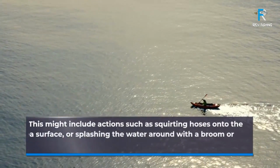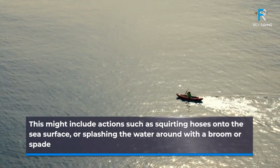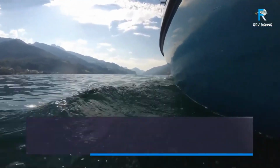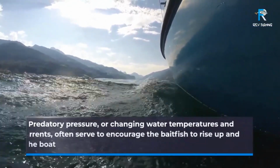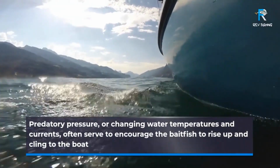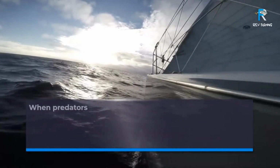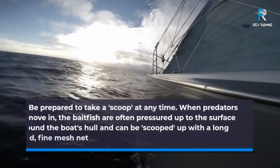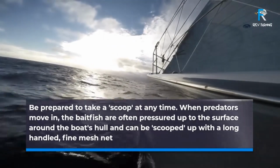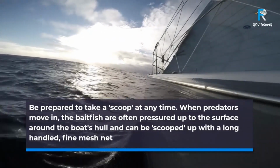This might include actions such as squirting hoses onto the sea surface, or splashing the water around with a broom or spade. Predatory pressure, or changing water temperatures and currents, often serve to encourage the baitfish to rise up and cling to the boat. Be prepared to take a scoop at any time. When predators move in, the baitfish are often pressured up to the surface around the boat's hull and can be scooped up with a long-handled, fine mesh net.